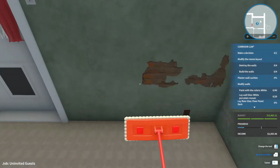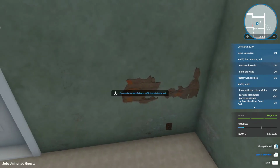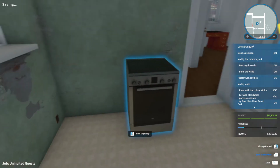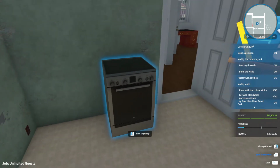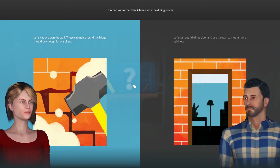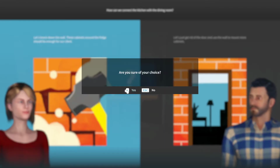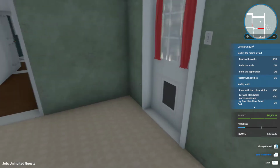Plaster wall cavities. Need a bucket. Okay. I haven't had to do that. What's the deal here? Destroy the walls. Okay. Okay, we'll do that. Yep. Oh, yeah, well, that makes a lot more sense to me anyway.